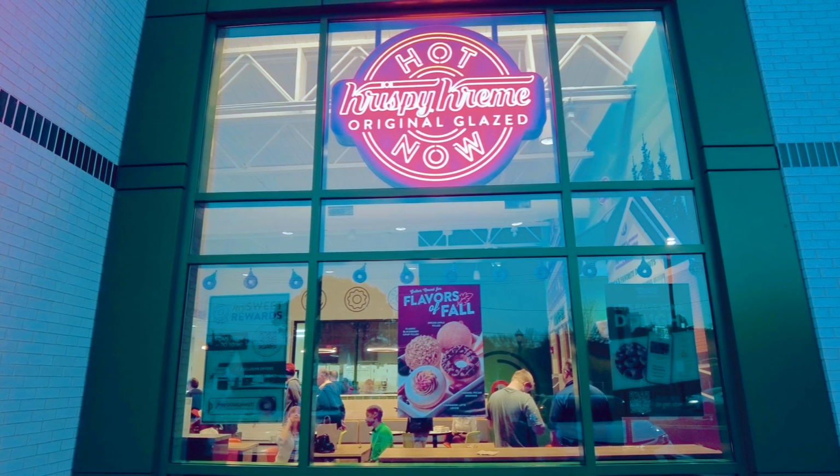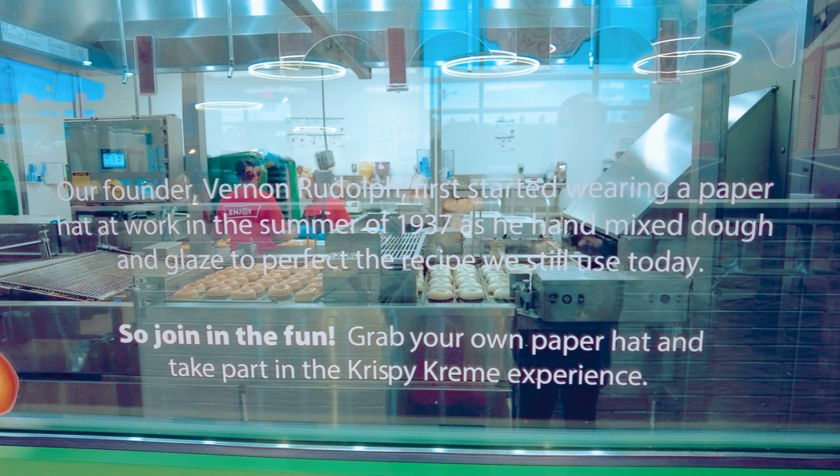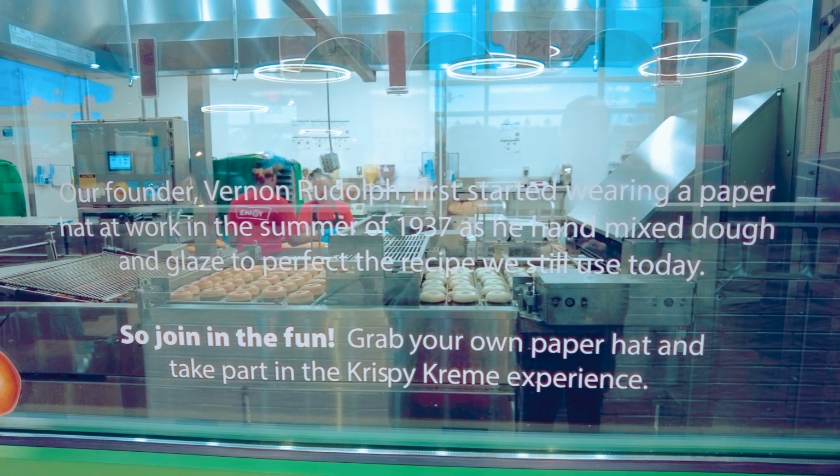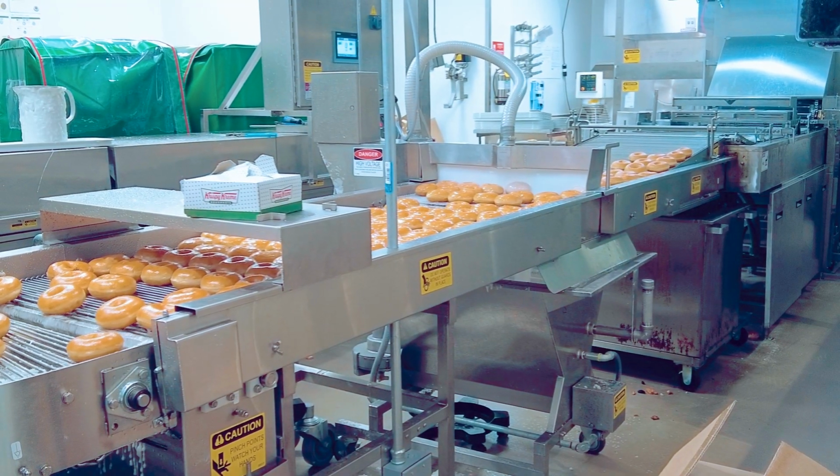When the iconic red sign is on, you know you can get a hot, fresh donut right off the line. There is a large display window where you can view the original glazed donuts being made from start to finish.